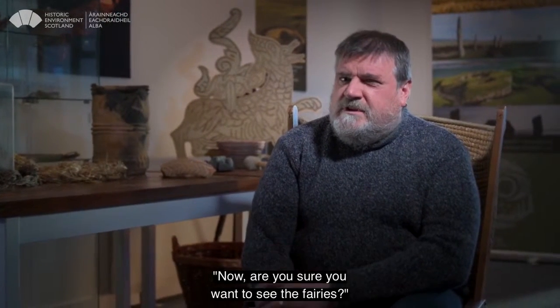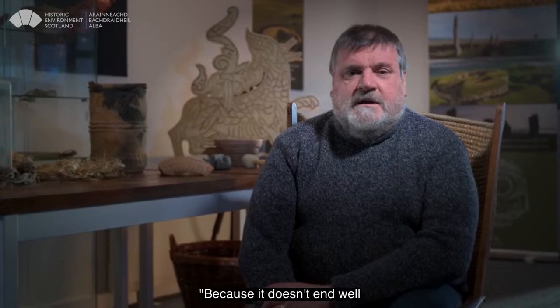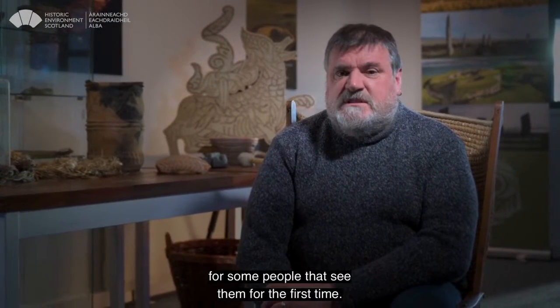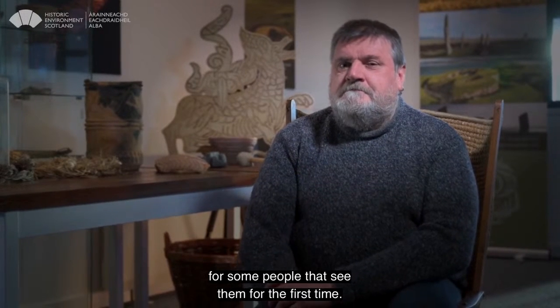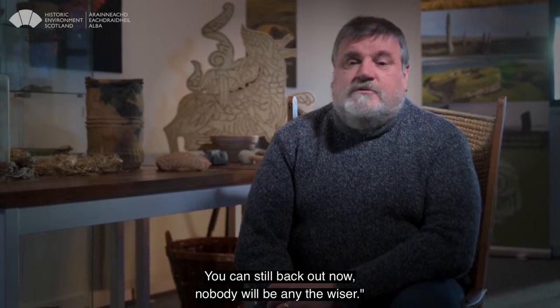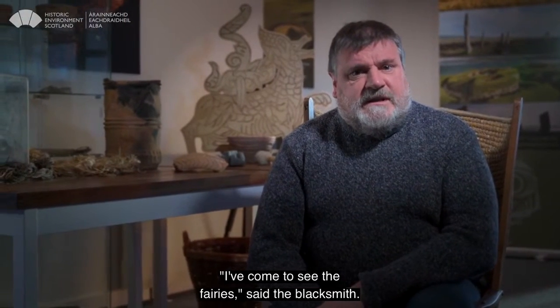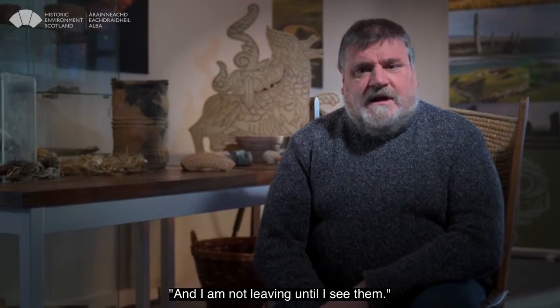"Now, are you sure you want to see the fairies?" said the old man, "because it doesn't end well for some people that see them for the first time. You can still back out now, nobody will be any the wiser." "I've come to see the fairies," said the blacksmith, "and I am not leaving until I see them."